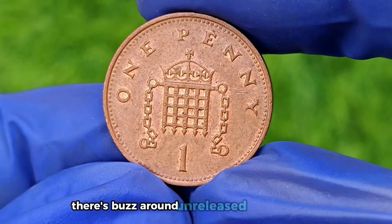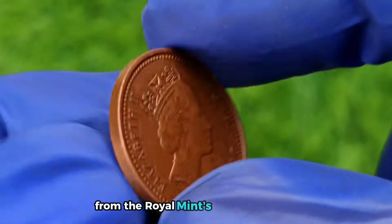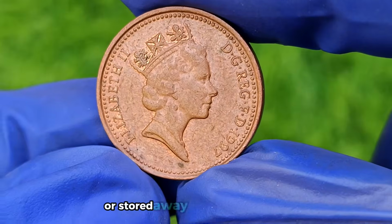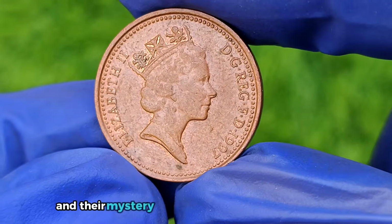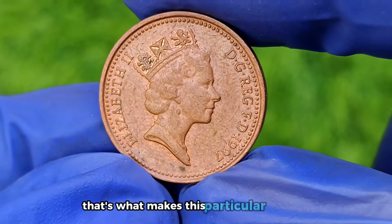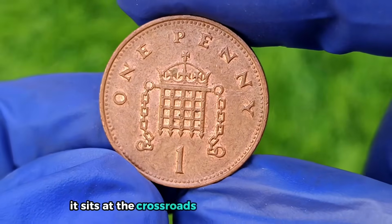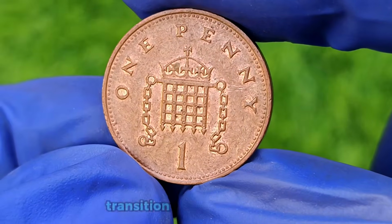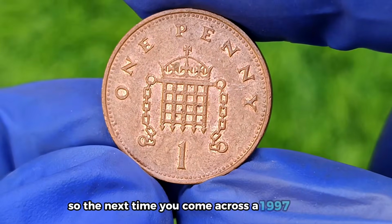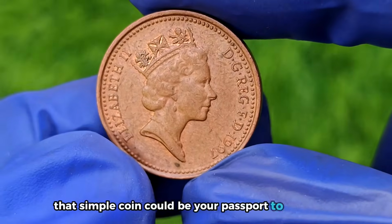There's buzz around unreleased proof versions, pattern coins, and trial strikes from the Royal Mint's secretive vaults. Coins that were supposed to be melted down or stored away somehow escaped, and their mystery only adds to their explosive value. That's what makes this particular 1997 1p coin so compelling. It sits at the crossroads of royal legacy, minting transition, and extreme scarcity. So the next time you come across a 1997 penny, don't just toss it aside. That simple coin could be your passport to a new life.